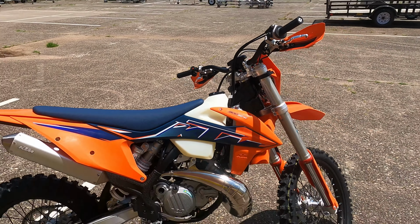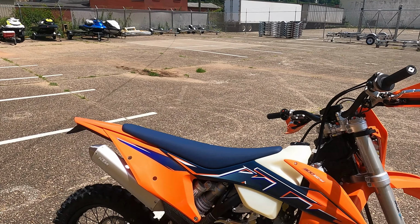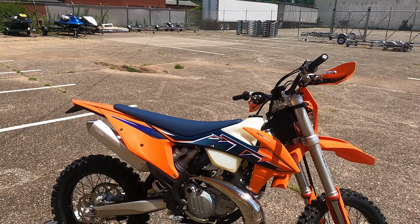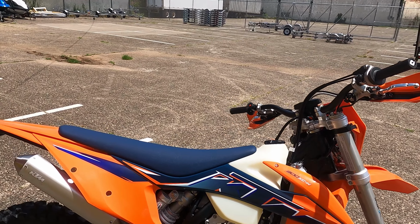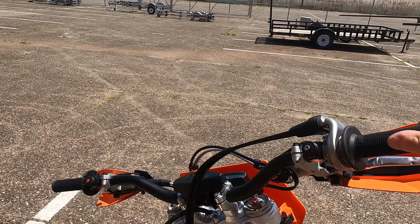Love the TPI, guys. I know there's still a lot of people out there that are on the fence about TPI, don't be. It's absolutely amazing. I can do an initialization run on this bike, and we have to run it up to a certain temperature the first startup, and I can sit here and let it idle like this all day if I need to. It's never gonna load up. They're just awesome. Love the tech. Fantastic package.